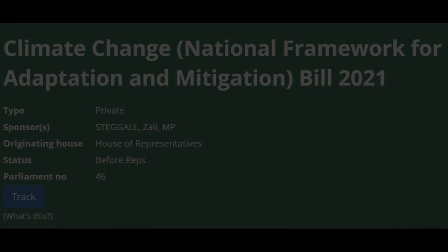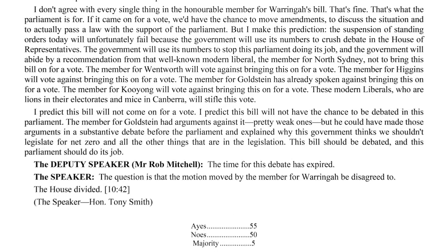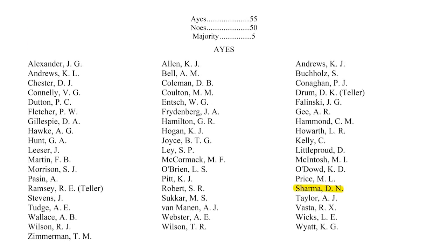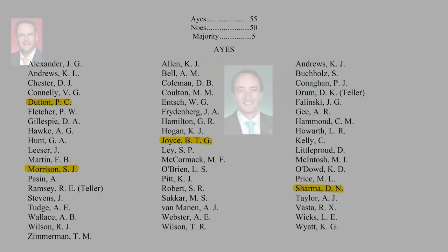And given that the narrative being pushed is that this website is full of lies, here is that same vote in the Hansard. And there's Dave Sharma, voting absolutely in line with Barnaby Joyce, Scott Morrison and Peter Dutton on the very issues he claims are his priorities.